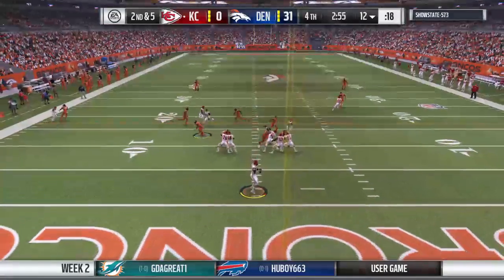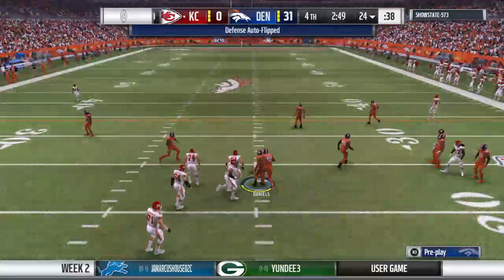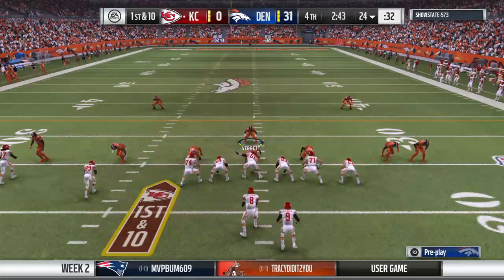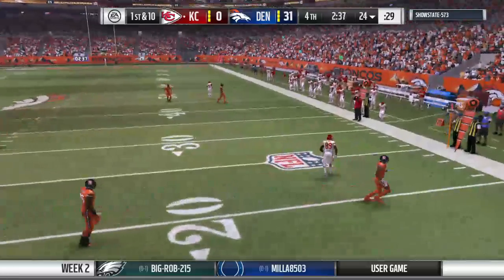Now a shotgun snap as they'll look to throw. And Conley's got it over the middle. 12 yards there as they move the chains. Quick pass play there on the slant, Charles. Works out well for the offense. The offense loves it. The defender hates it. Hard to get through the body of the receiver to get to the football trying to cover a slant. Incomplete.